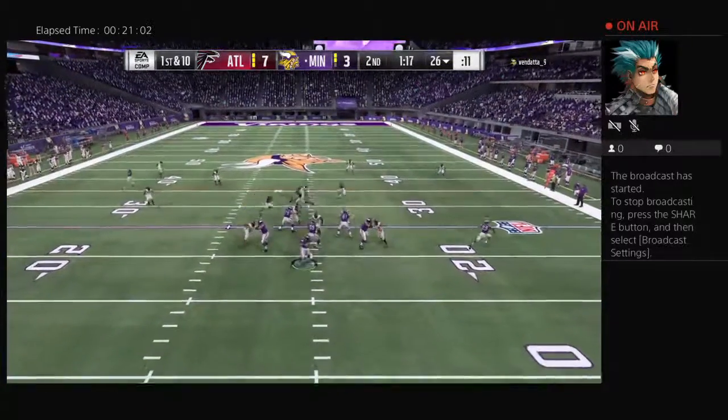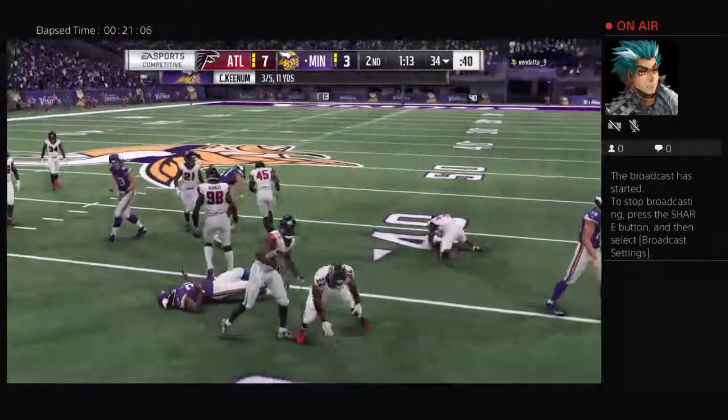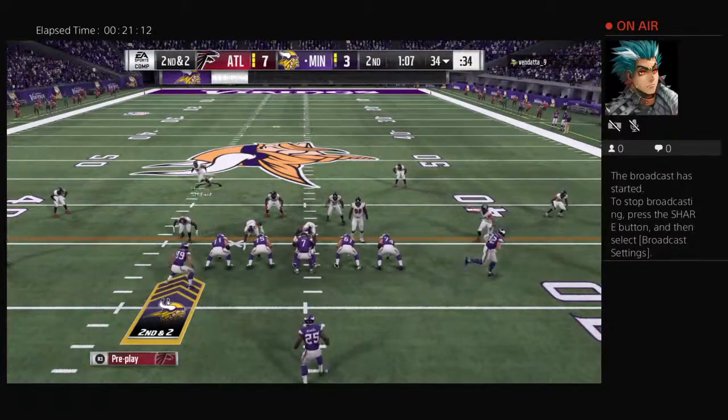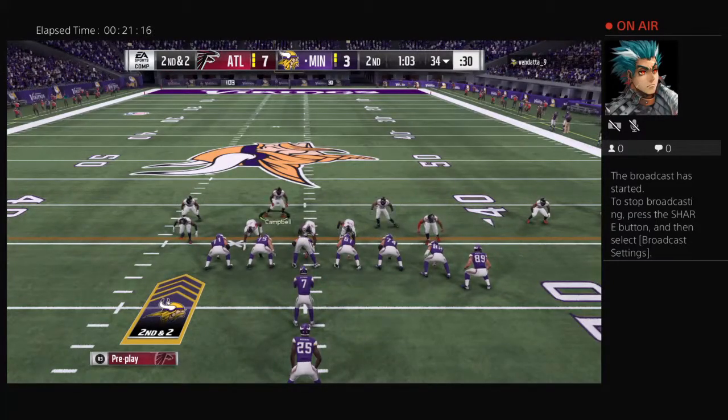On 1st and 10, Keenum. He's going to flip one out here to his running back. And he'll get it up near the 35, right at the 34 here. They'll give him 8 on the play, and that'll bring up second down. Lucky 56. Here we go now.